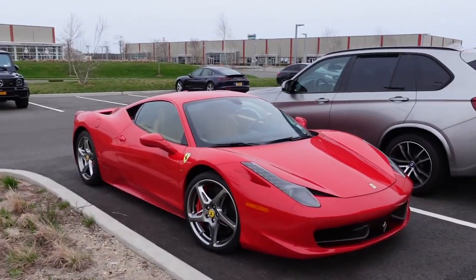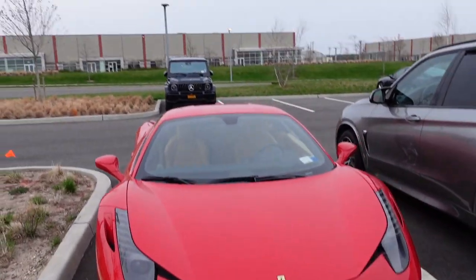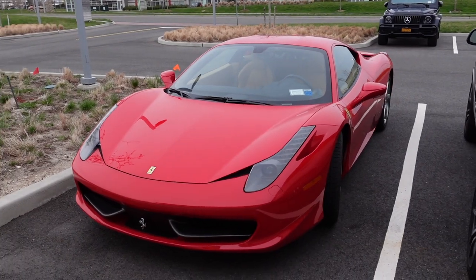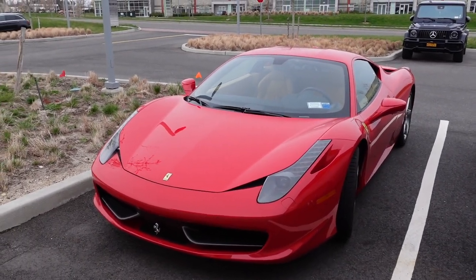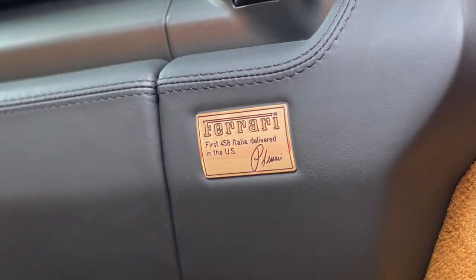These two cars would make a great two-car garage. You've got the weekend car and the daily car. Red over tan, classic 458 spec, definitely nothing out of the ordinary, but it's still beautiful. This is actually the very first 458 Italia delivered in the United States, which is really cool.